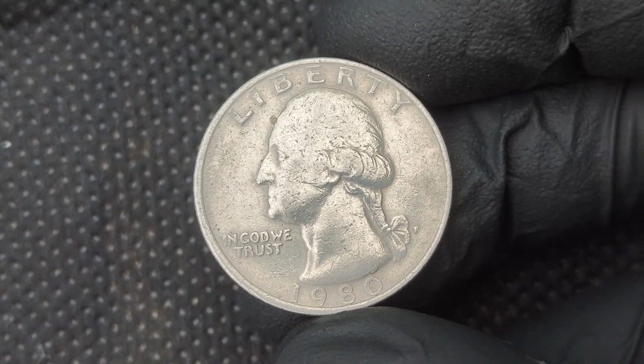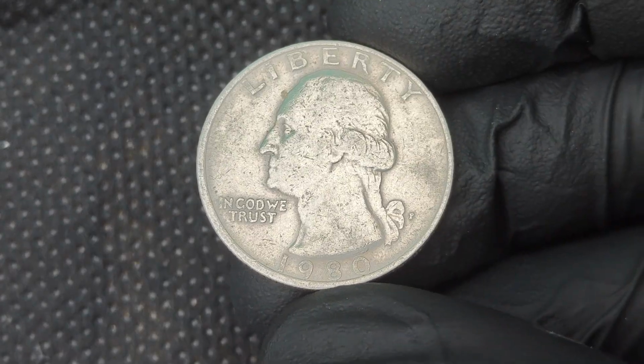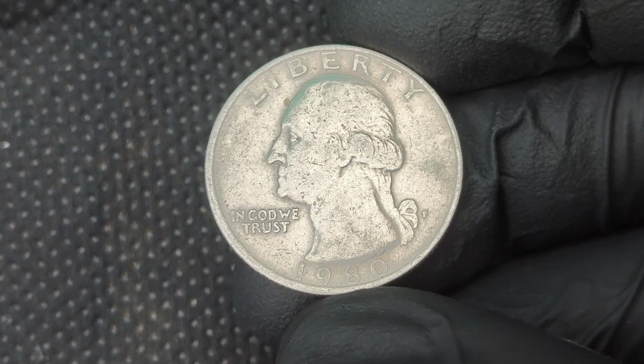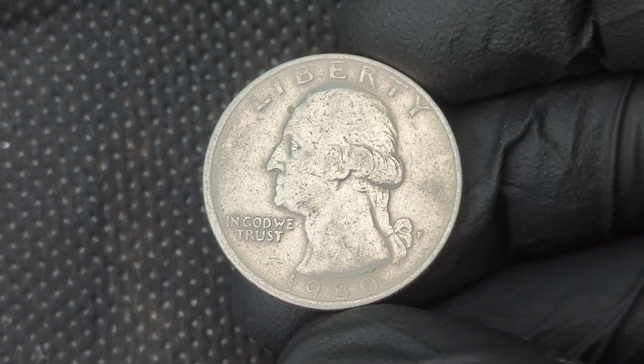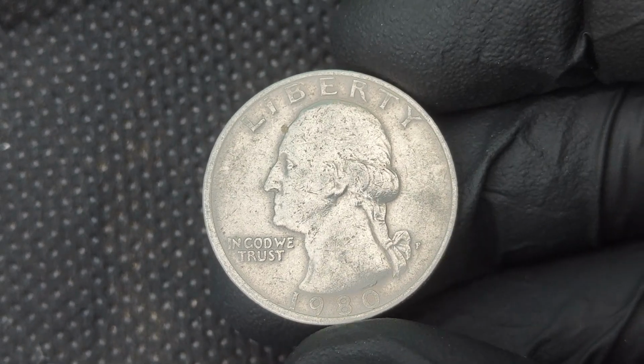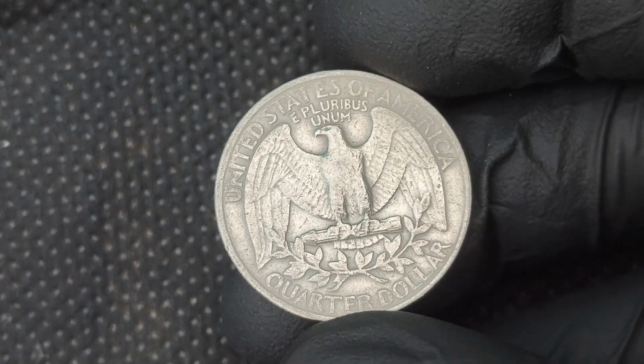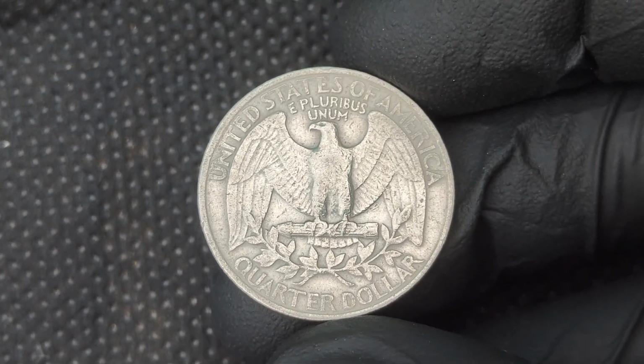Research reputable coin dealers and auction houses. Selling through a trusted channel will help you get the best price. Consider holding on to the coin if you're not in a hurry. The market for rare coins is strong and growing, meaning your coin could increase in value over time. Remember, it's not just about the money, it's about preserving a piece of history.